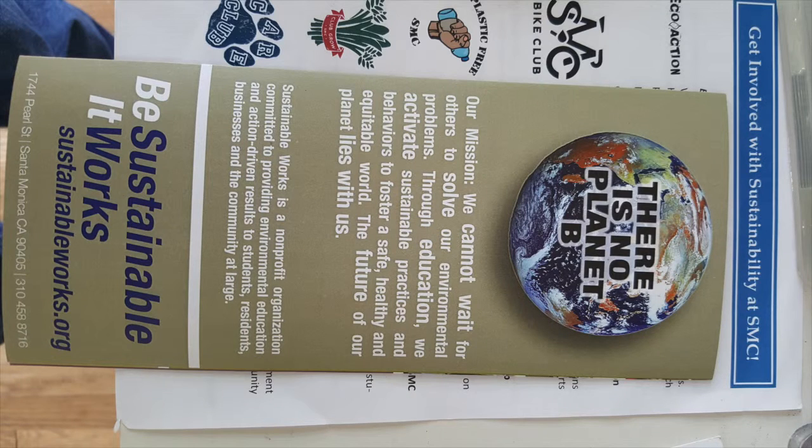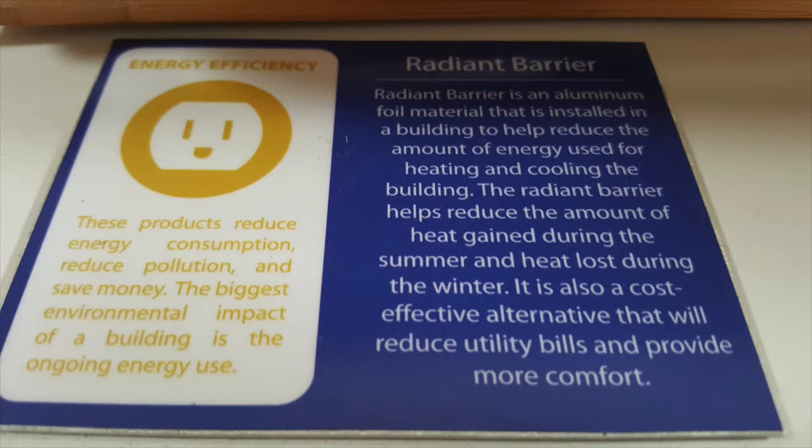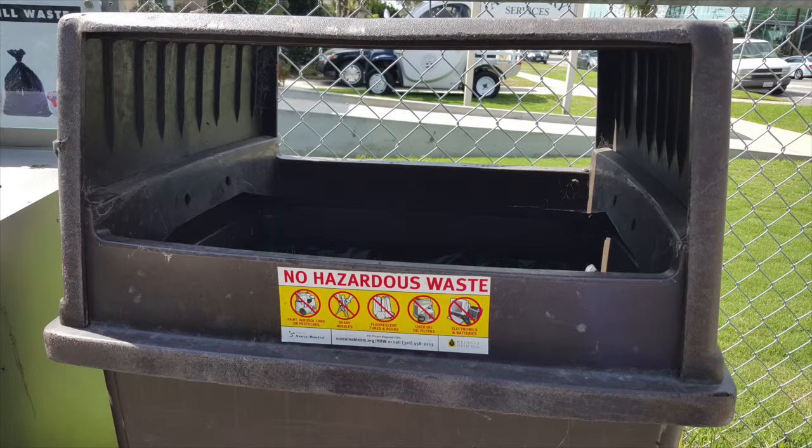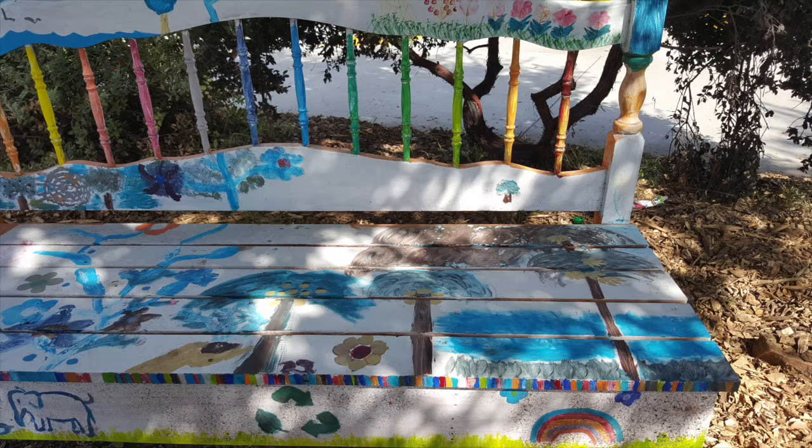The overall scientific community agrees that climate change is real and it's happening and it is human caused, and it's really important for people to recognize that we're almost kind of living on borrowed time, and it's just important for people to realize that they need to make changes, but it doesn't have to be a scary thing, it doesn't have to be a burdensome thing.